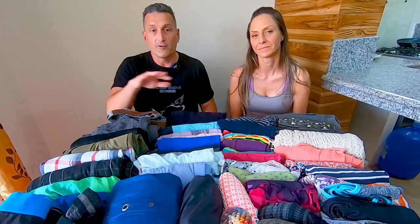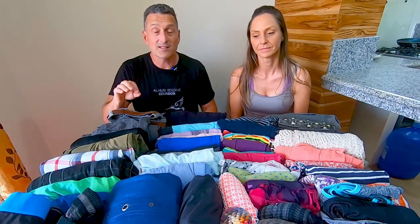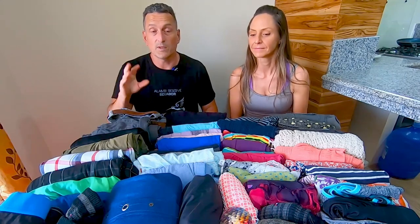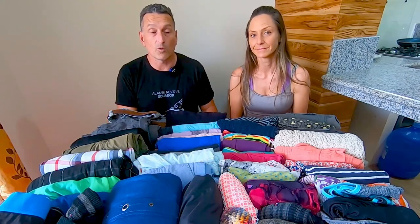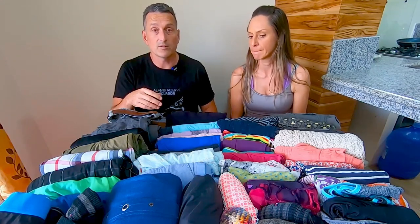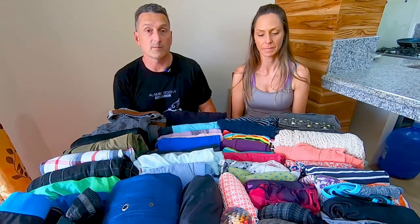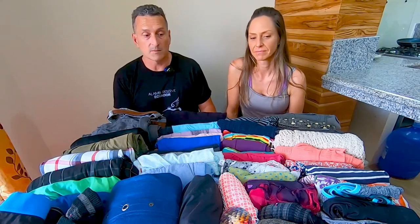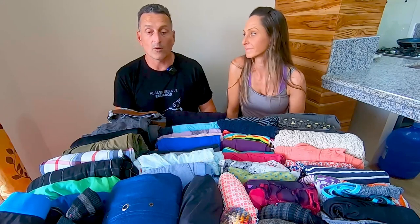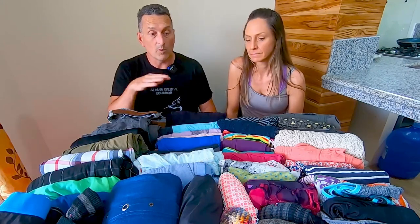With the exception of a few items you see on this table here, most of this stuff is well used and or thrifted items. We haven't been investing a lot of money in our wardrobe. On certain items, yes, we have, and we will continue to upgrade some of the specialty items. Mm-hmm. But most of the stuff, this is a pretty inexpensive wardrobe you're looking at. Yeah. Like we said before, over the years, we've pared down what we pack for clothes.